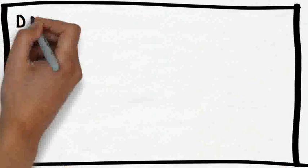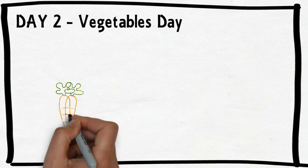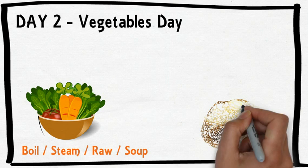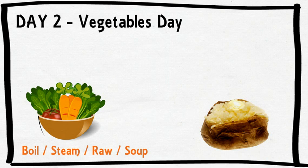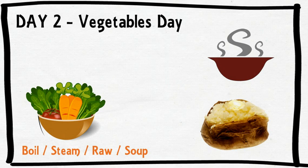Moving to the second day, it is a vegetable day. So include a huge variety which will ensure that most micronutrients are provided. You can boil them, steam them, have them raw or make a soup out of them. You can have 1 cup of baked or boiled potatoes today. You can start having the GM diet soup from today, and the best way to start your day is having the baked potato or the boiled potato for breakfast.